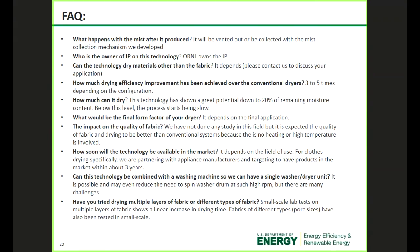What will be the final form factor of your dryer? Again, it depends on the final application, whether we are talking about clothes dryers, small clothes dryers, large clothes dryers, or industrial applications. So the design is very flexible, and we can work with you to design the system appropriate for your application.